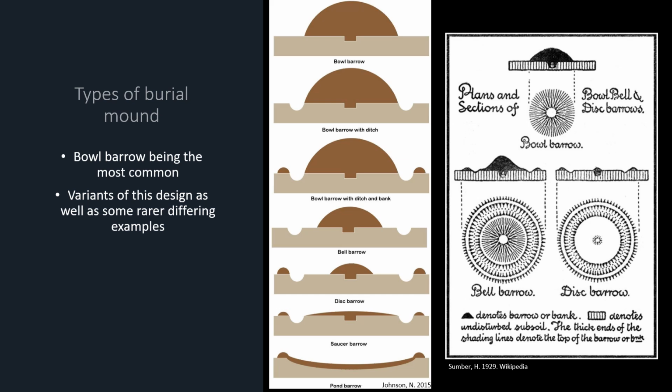Most of these types of barrows are fairly similar in design, being a round mound, occasionally surrounded by a ditch, sometimes surrounded by a ditch and bank. Sometimes they may even be separated from the ditch and the bank by a flattened surface known as a berm. However, there is one exception to this rule, and that's the pond barrow, and this is a very unusual feature, and it may not actually be a barrow at all. In fact, in the strict sense, it's not a barrow because it doesn't have a mound.